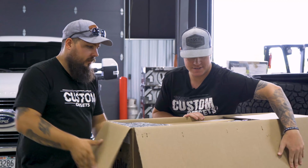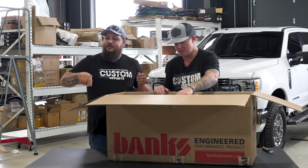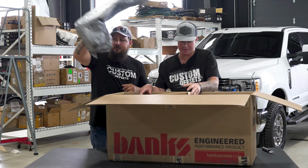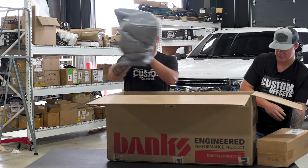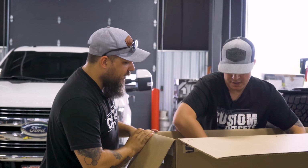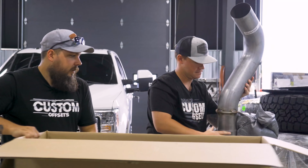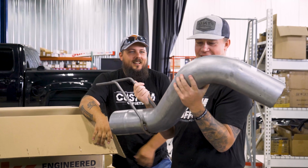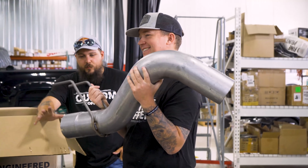All right, this, obviously we saved the big box for last, always. This is gonna be your guys' exhaust. Oh my gosh, and of course, because it's for a Super Duty, the exhaust is massive. Just pull one of those pipes out. I don't know that we need to pull them all out. Here we go. This is the exhaust. Yeah, so that's gonna be 5-inch, the Banks 5-inch Monster exhaust.